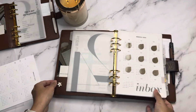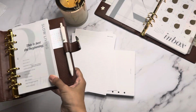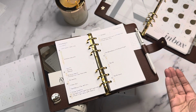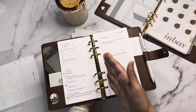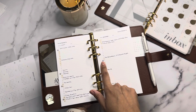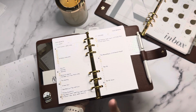I've also been enjoying the same layout in personal size. Except this, I've been using it just as a very simple on-the-go planner. So it just makes sense that I don't need to worry about boxes or anything like that. I just write the appointment across here because this is horizontal, and I call it a day. I do still note when paydays will happen and then when my husband is off, and done.